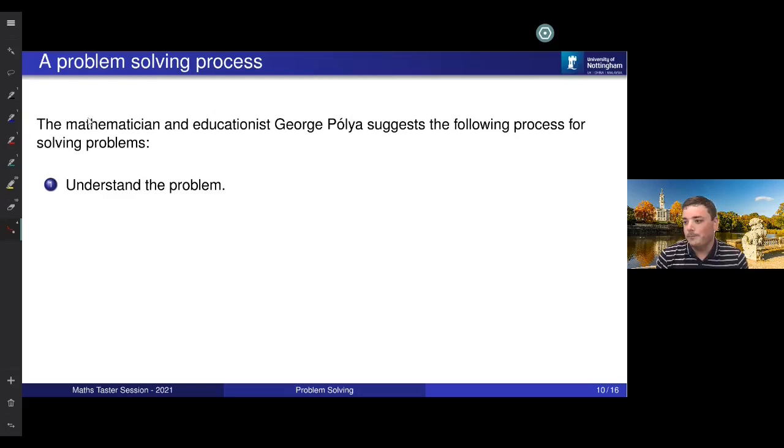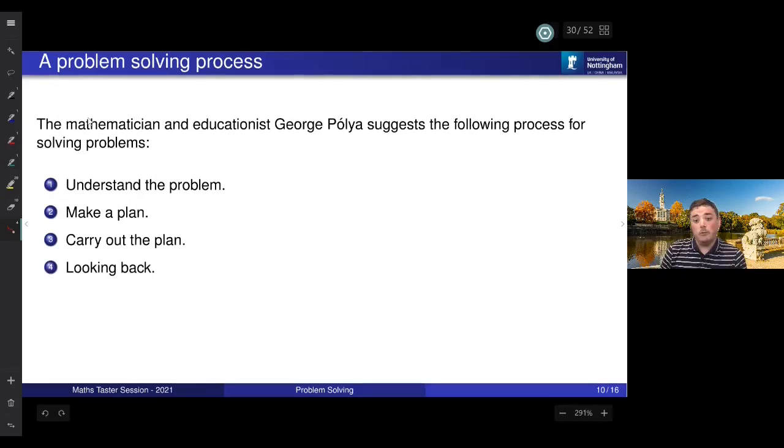So the first thing is everything we've been talking about so far. First of all, you must understand the problem. Have you written down some equations which summarize it? Have you drawn some diagrams? Do you actually understand what it is you're trying to solve and what your solution might look like? You then have to make a plan. This is where you start to draw on mathematical techniques that will be useful. Having gained a good understanding, do it. So you carry out your plan and then you reflect. You look back and you might have to go again.